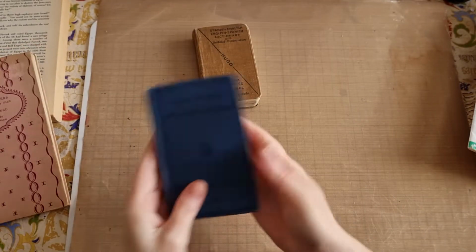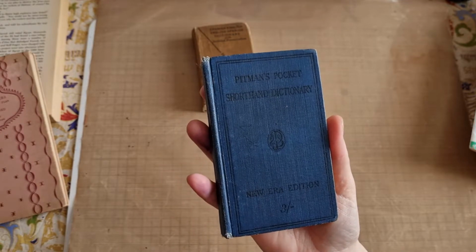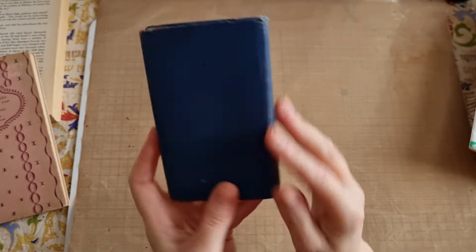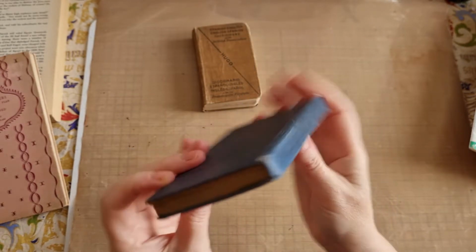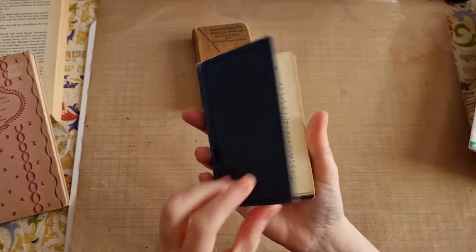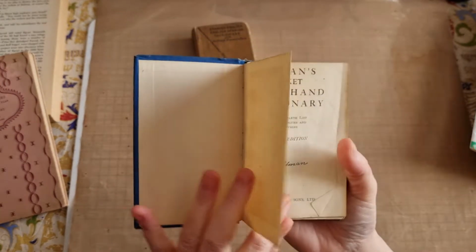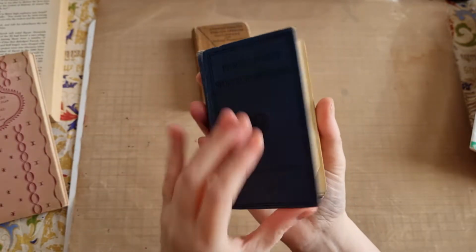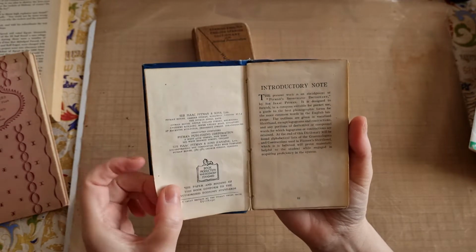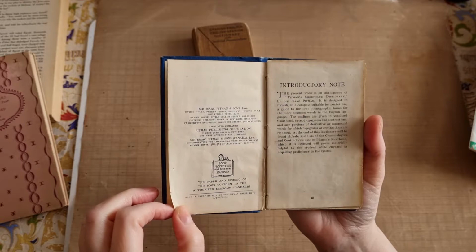Then I also picked up this Pitmans Pocket Shorthand Dictionary, New Era edition. This, again, is in need of some TLC, but it's super adorable, and look how tiny it is. Honestly, these books are so tiny. I'm trying to see if there's a date on here as well.